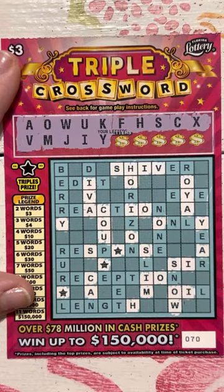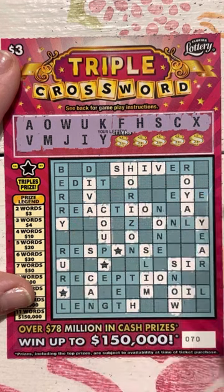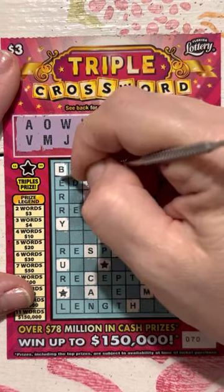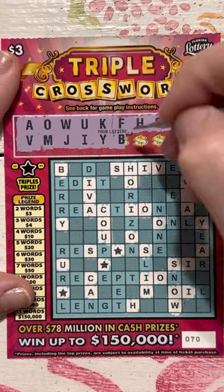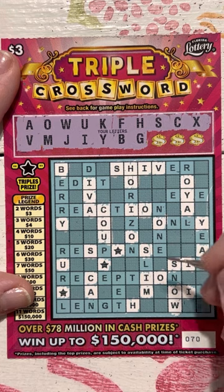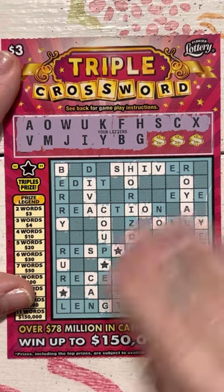And K. Do we have any K's? I don't see any K's. Oh, but we've got another U here. Totally missed that one. Alrighty. Looking for a B. No other bees. Looking for a G. There's one. And that's it.